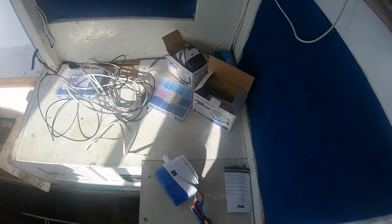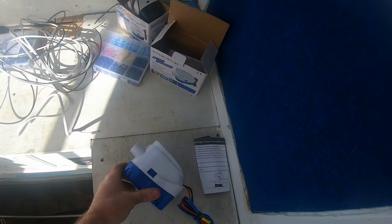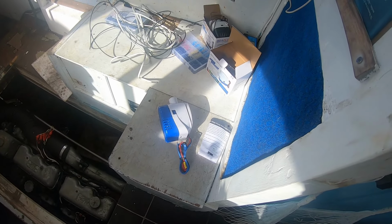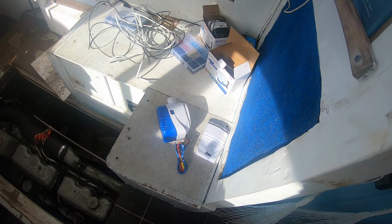We'll have to go and get some bilge pump hose. It's going to be a bit bigger than what's currently in there to fit that. It's certainly designed to move a fair bit of water.